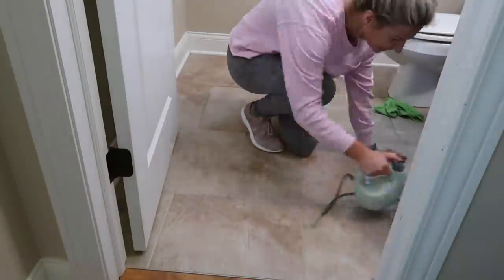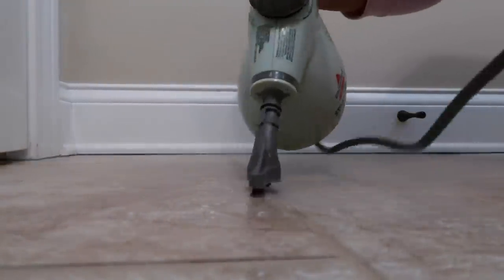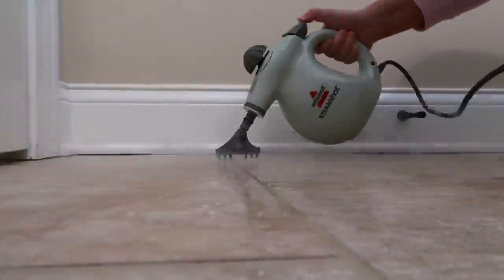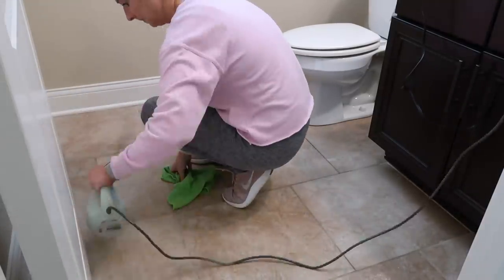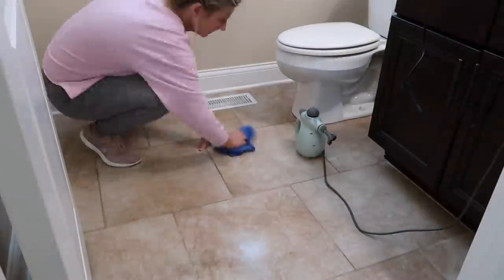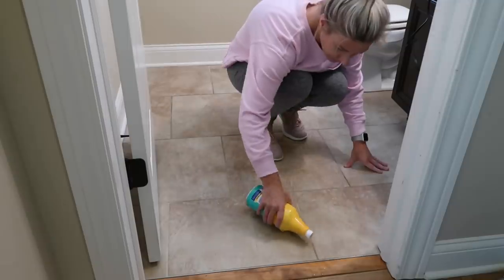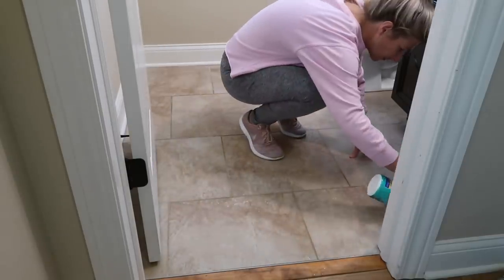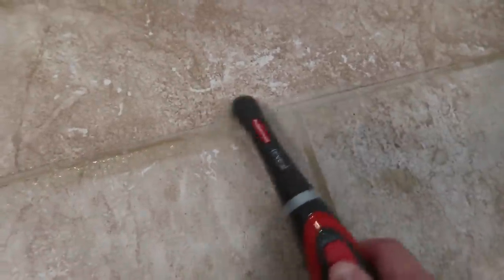Before I give you my final review, after I used all of them throughout the bathroom, I just wanted to test them on as many areas as I could. Also keep in mind that grout is made up of different things. We have sanded grout, which is different than other types of grout, so you want to know what type of grout you have. I'll give you my final thoughts, but I think that all three of these are really, really good. Maybe one might work for one person, another for another, depending on the type of grout or how dirty their grout is.